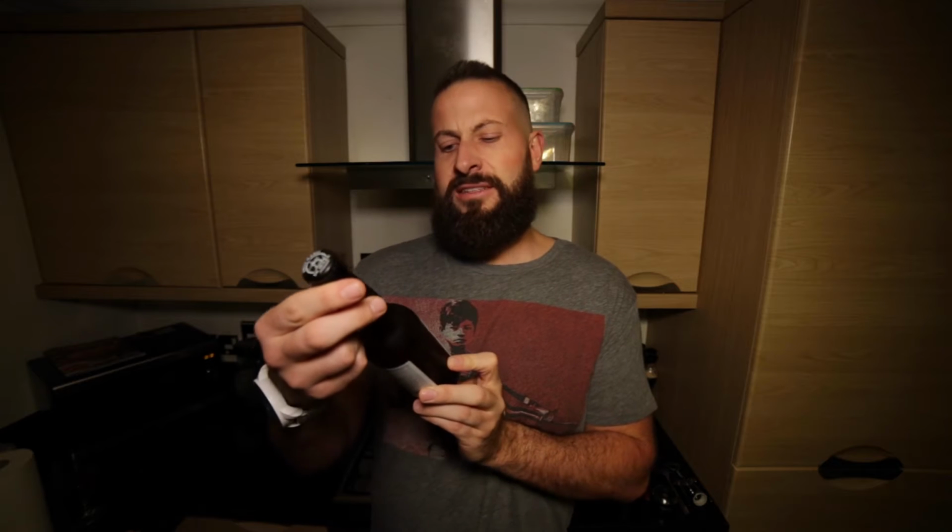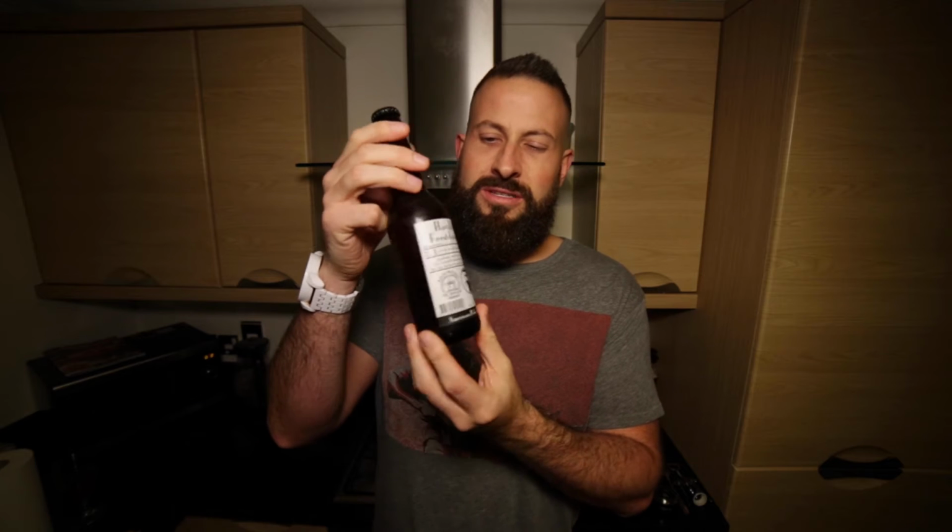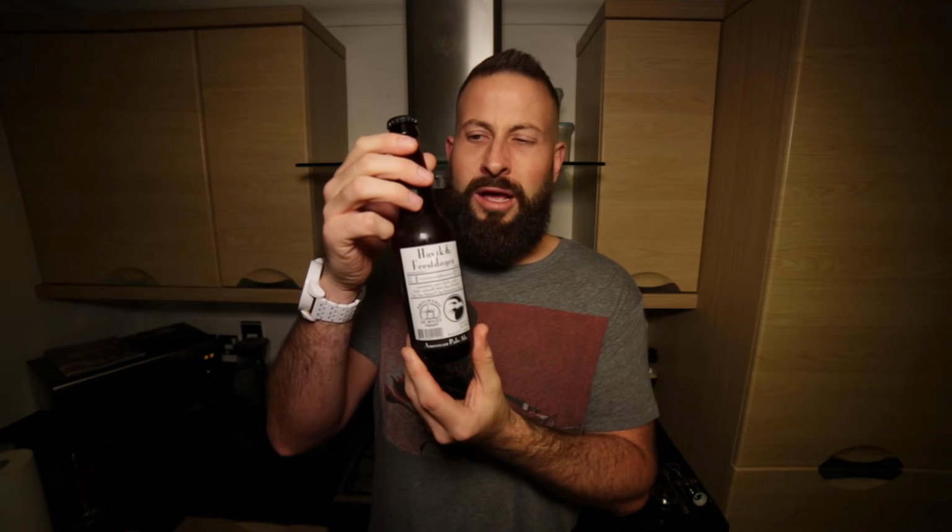Beer Hawk Advent Calendar tasting sessions, and today we have a beer from the Netherlands. This is from Bodegraven, I hope I've pronounced that right. It's halfway between The Hague and Utrecht, and this beer is called Havik Feestdagen, which I believe is Hawk and Holidays. It's the translation. As you can see by the label, it's a pretty plain label.